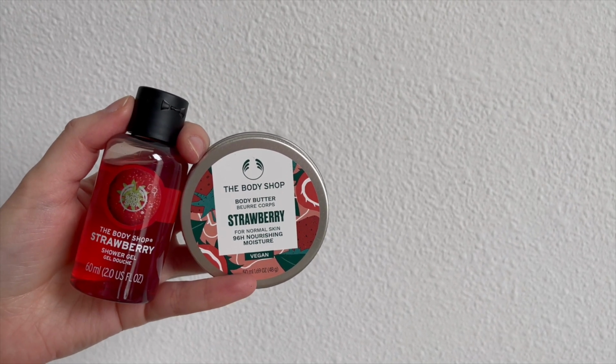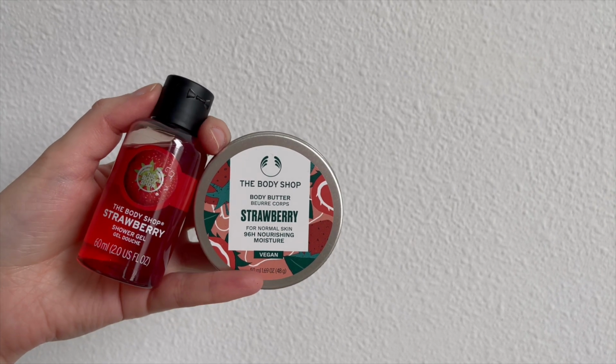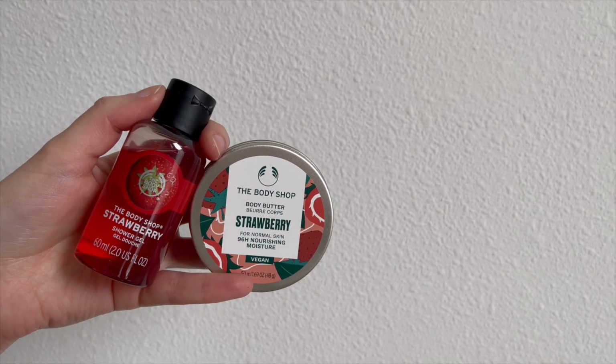So the Body Shop is a great brand that has a lot of vanilla and strawberry and almond kind of scents, so you can find anything that will work for you, but I specifically like the strawberry line that they have, and they have shower gels, hand creams, hand soaps, and specifically their body butters are the best.